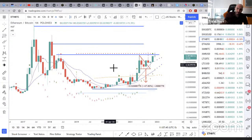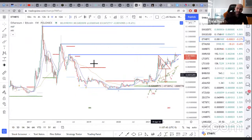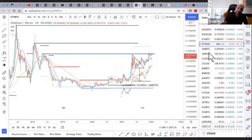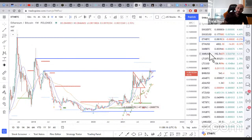So Ethereum on a weekly scale is consolidating right at a prior swing high, which in the technical analysis world is a very bullish sign for Ethereum. It doesn't mean it can't go to zero tomorrow, but it's a bullish sign. The chart pattern for Ethereum is bullish versus Bitcoin, I might add, not versus the dollar. Versus the dollar, I don't know what it's doing, but versus a dollar, it's like Bitcoin. But versus Bitcoin, it's actually bullish.